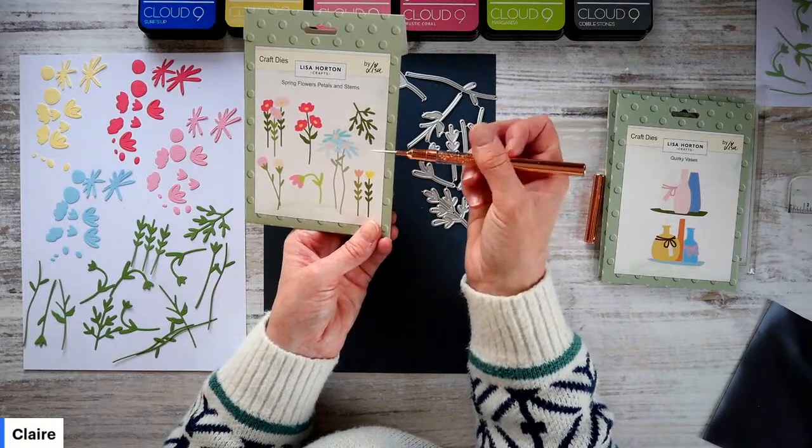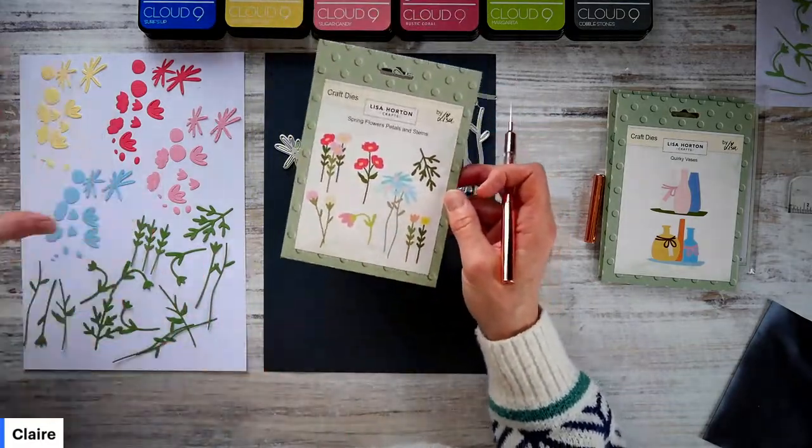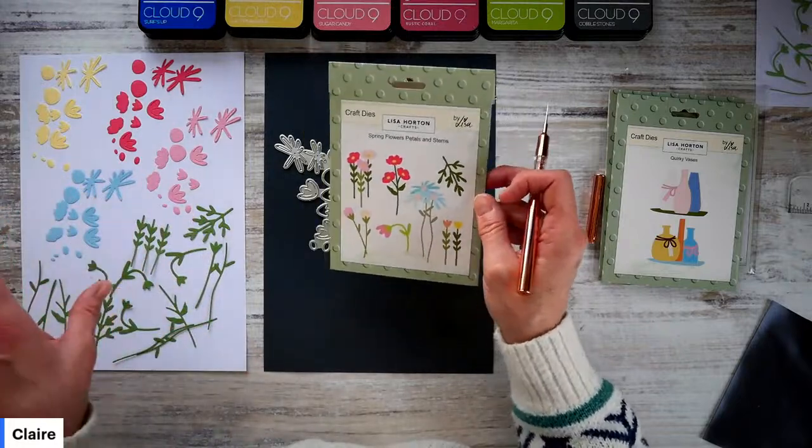You can mix and match, so it really is a chance to just play. It's really nice to have everything all laid out and all die cut in all your favourite colours. That would be the way to do it. Don't think too much at this stage.